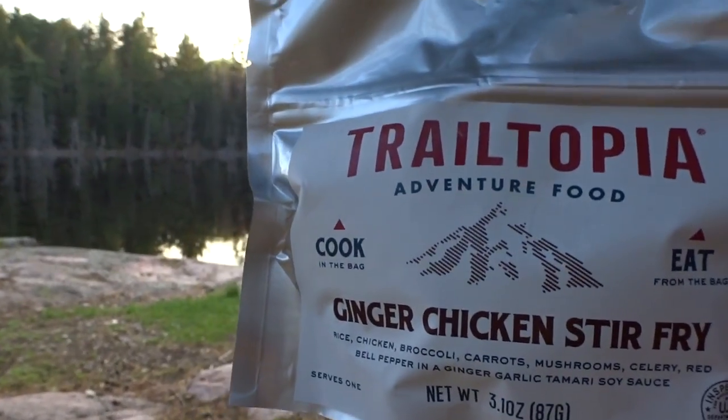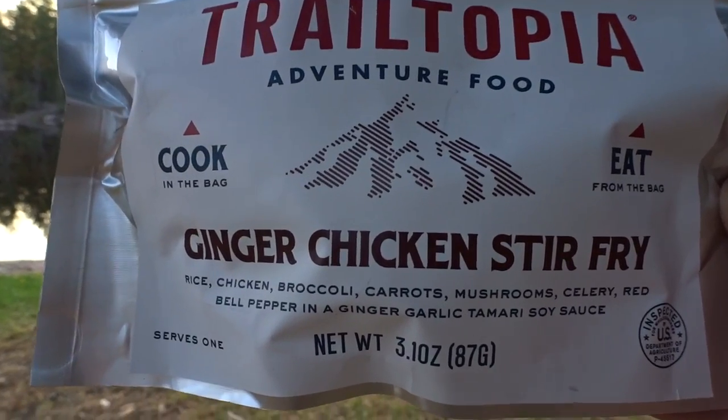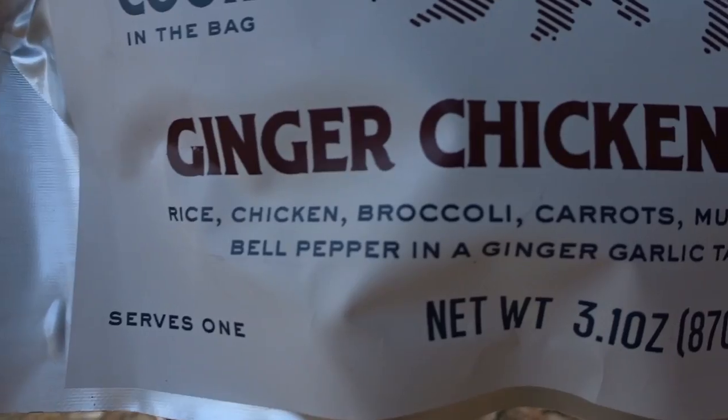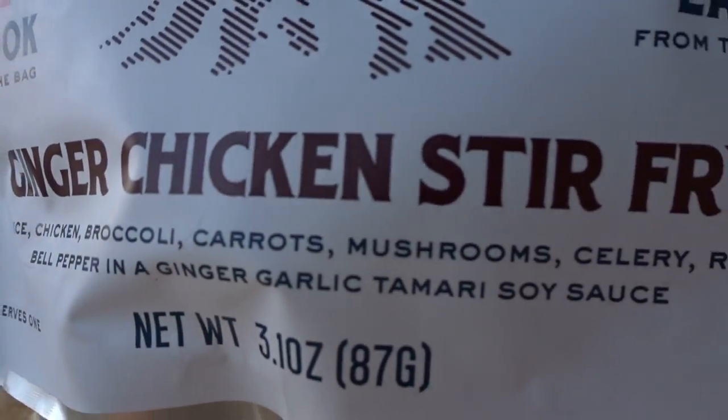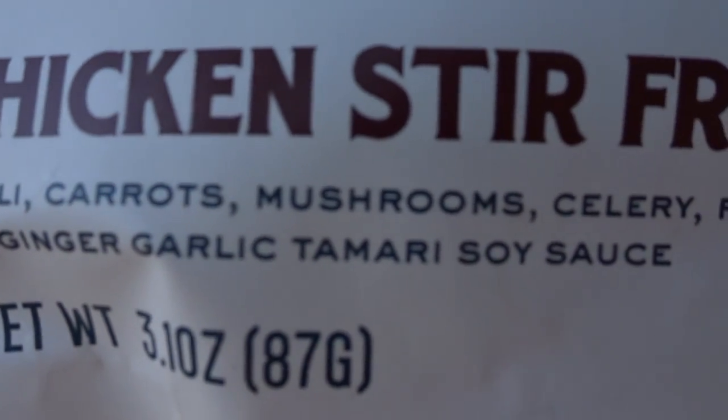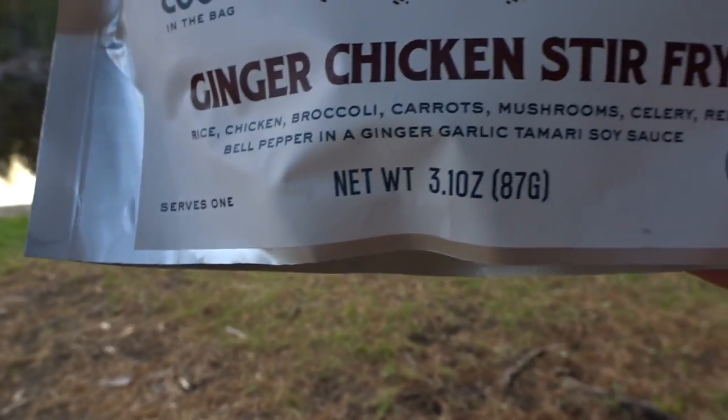Alrighty. Here's this dinner tonight. Trailtopia ginger chicken stir fry. You got your rice, your chicken, your broccoli, your carrots, your mushrooms, your celery. You got your red bell pepper in a ginger garlic tamari soy sauce.